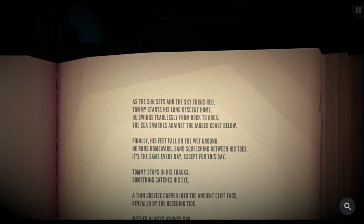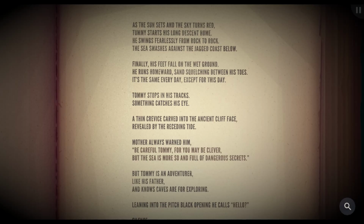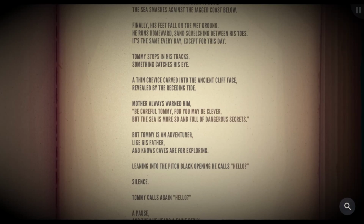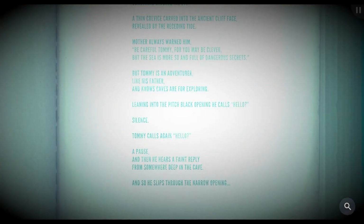As the sun sets and the sky turns red, Tommy starts his long descent home. He swings fearlessly from rock to rock. The sea smashes against the jagged coast below. Finally, his feet fall on the wet ground. He runs homeward, sand squelching between his toes. It's the same every day, except for this day. Tommy stops in his tracks. Something catches his eye. A thin crevice carved into the ancient cliff face, revealed by the receding tide. Mother always warned him, "Be careful, Tommy, for you may be clever, but the sea is more so, and full of dangerous secrets." But Tommy is an adventurer, like his father, and knows caves are for exploring.